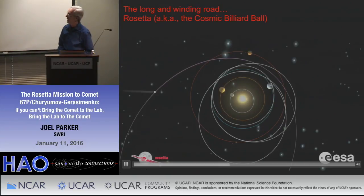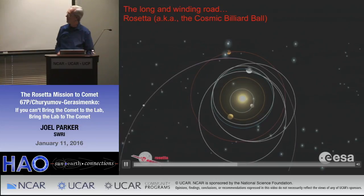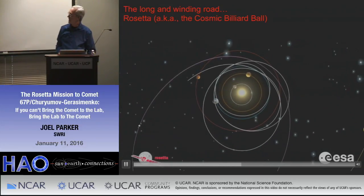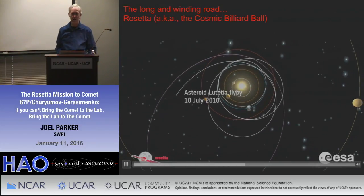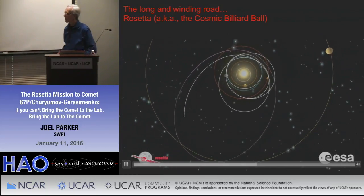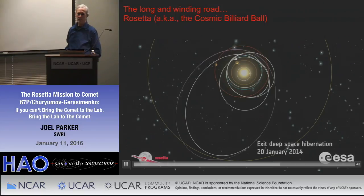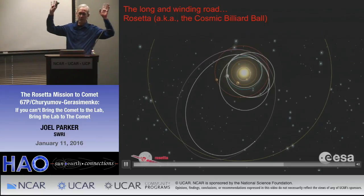so we could have a flyby of an asteroid. There you see the comet zipping by, our third Earth assist, and now that finally pushes us out into an orbit that starts getting close. One more asteroid flyby for bonus science on the way. And then we had to enter hibernation. You can see us catching up to the comet, going through aphelion, and then we finally come out of hibernation, and it woke up. No one woke up dead.